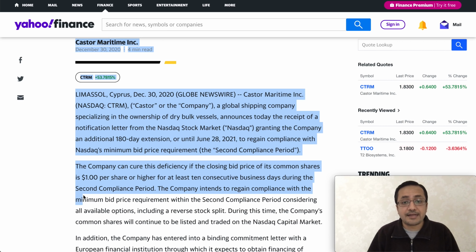So the company is at risk of getting delisted from NASDAQ. If the company gets delisted from NASDAQ, that means they're losing the momentum and the retail investors that are investing in this stock. If the company trades above the $1 level for 10 consecutive business days, that means there is no risk of the company getting delisted from NASDAQ, and that is what drives the stock price right now, in my personal opinion.